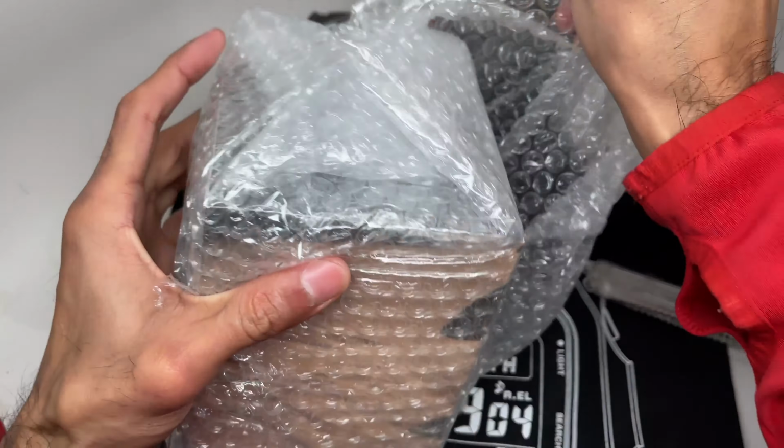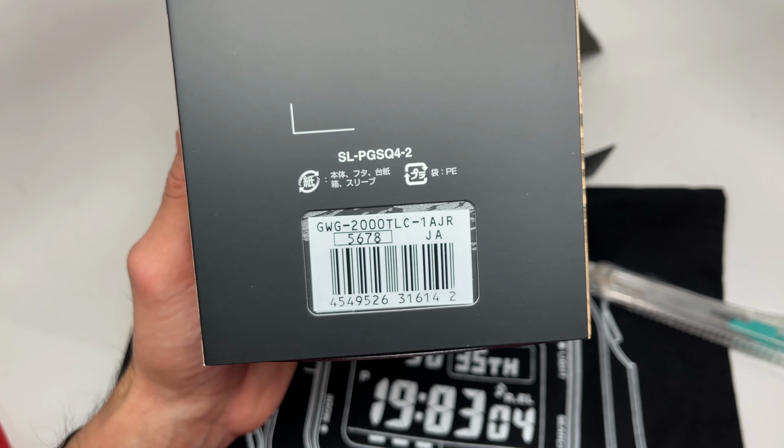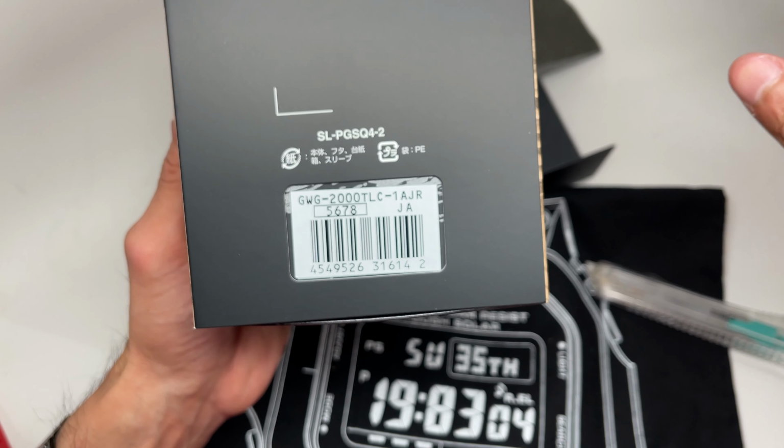And here we have it, the Toyota Team Land Cruiser GWG2000. Here's the model number specific, the SKU number there, GWG2000 TLC for Team Land Cruiser -1, one for black. 5678 is the module. This is the standard G-Shock GWG2000 MUDMASTER module. So the components itself are the same as the standard G-Shock watch.